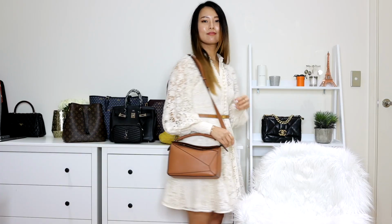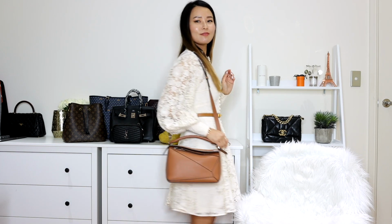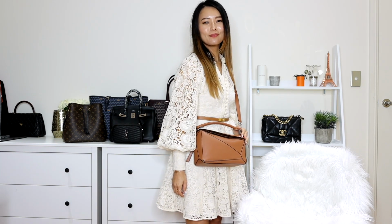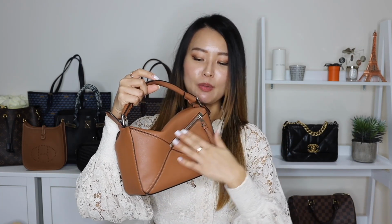This one here even fits a 6ml water bottle and everything else that you need. Under the flap, you've got the zip, and it also has a detachable and fully adjustable shoulder strap, and has a top handle, and it also has a little back zipper pocket. So very, very practical bag. Really love the look of it, and very classic Loewe.